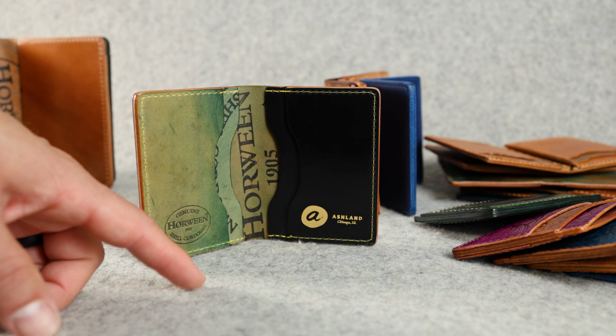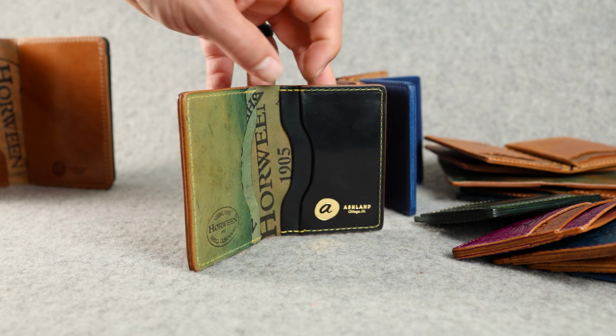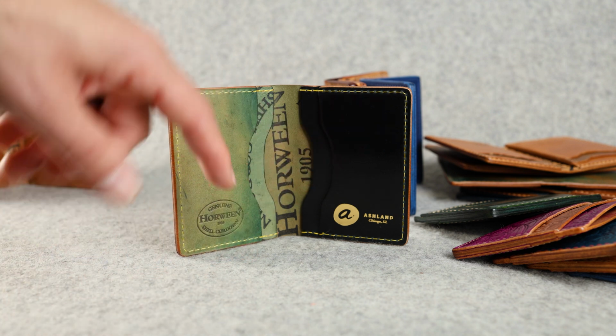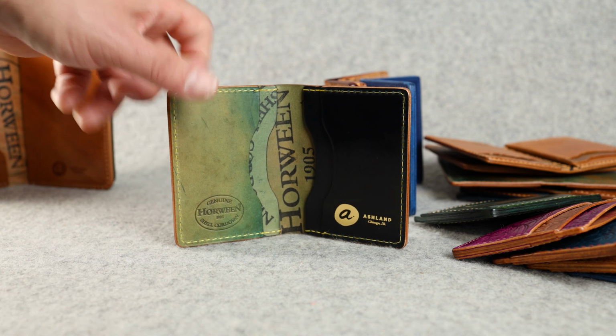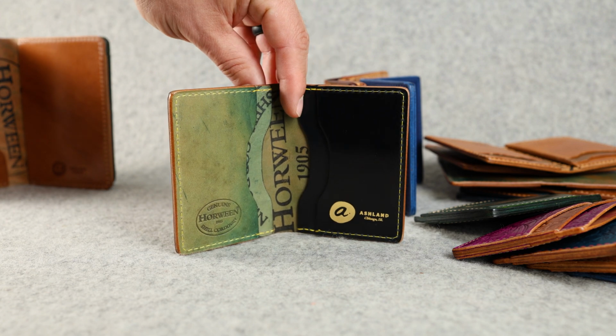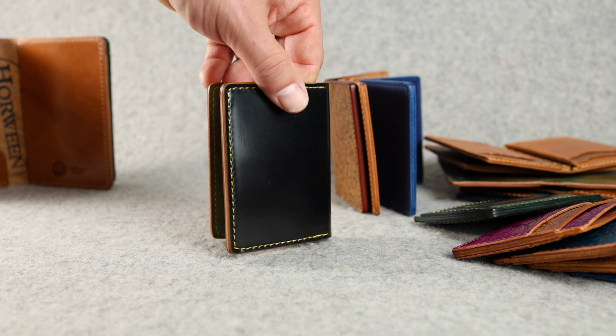Black shell cordovan with a neon sort of yellow green stitching all along the inside and outside. I love the combination of the black shell on the right with the reverse black on the left. We get this sort of faded green, pale green look on the left side, which I think turned out great. Here's a look at the exterior, more black shell cordovan, very nice piece of leather here.